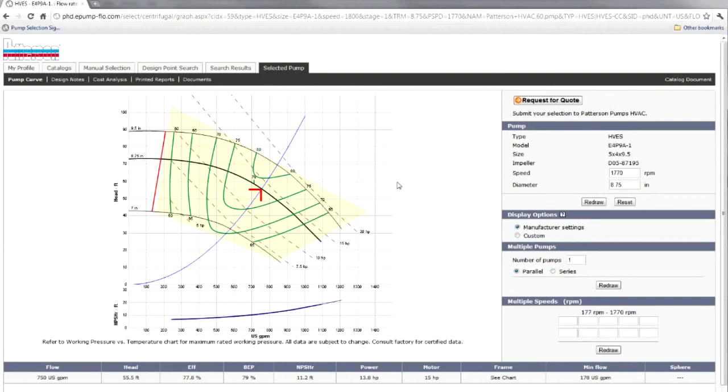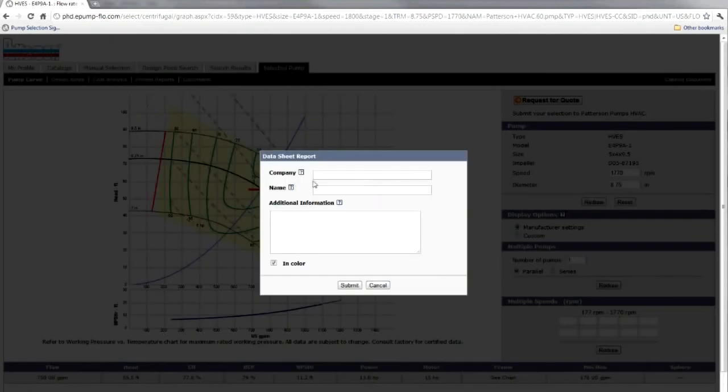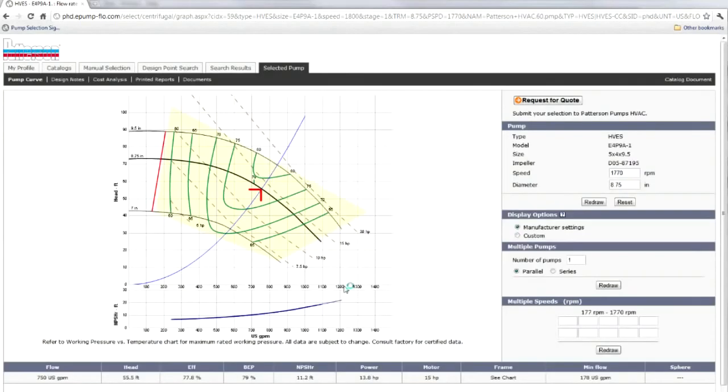Now the nice thing, so that if you don't want to estimate on your brake horsepower, if you click up here on printed reports and go to the pump data sheet, you could fill in the company, the name, the additional information, or just submit it as is. This will give you all the details that you'll ever need for this pump.